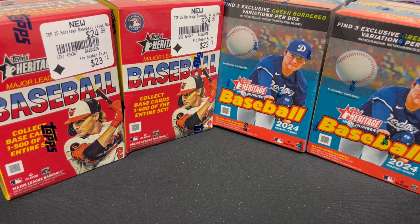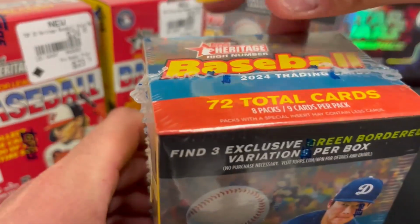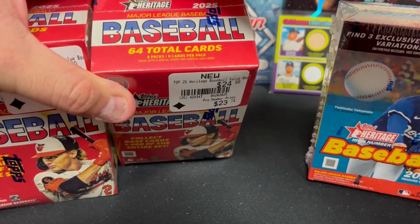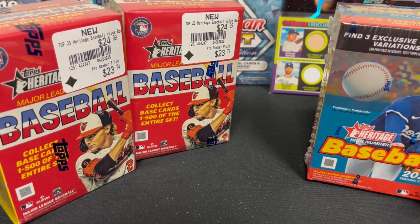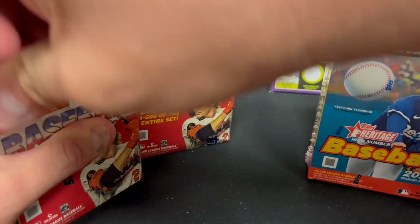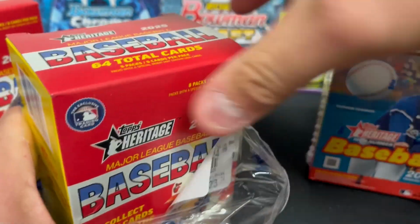Today, let's compare Topps Heritage 2025 baseball and 2024 Topps Heritage High Number. We love 2024 Topps Heritage High Number. The class is fantastic. You get great rookies and the potential for some really big autographs. 2025, we are not quite as high on. But in any case, all of these boxes were $25 each. So we're going to go 2 of 25 versus 2 of 24.